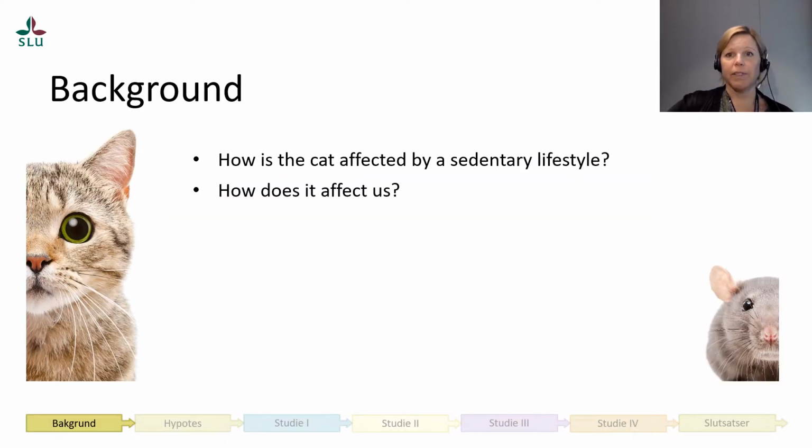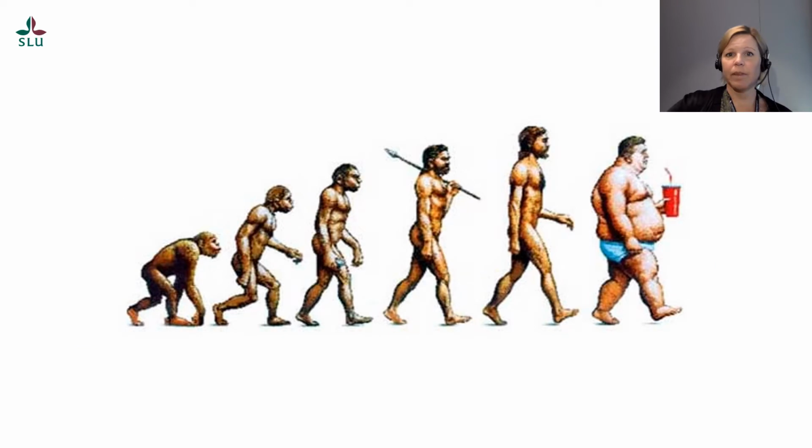So we were wondering, how are our cats affected by this Western lifestyle that we offer them? Do we see similarities between cats and ourselves, and how are we humans affected by our Western lifestyle? Well, unfortunately, we already know that humans are quite negatively affected by the abundance of food and the lack of physical exercise that most of us have. It is much more common these days to have an office job than it was just a few generations back.